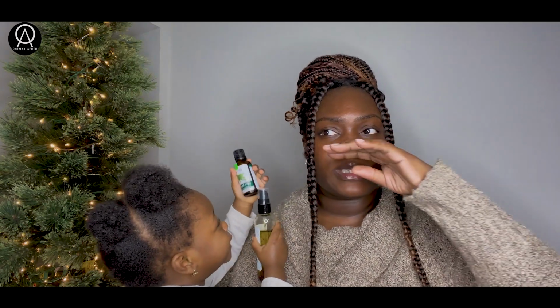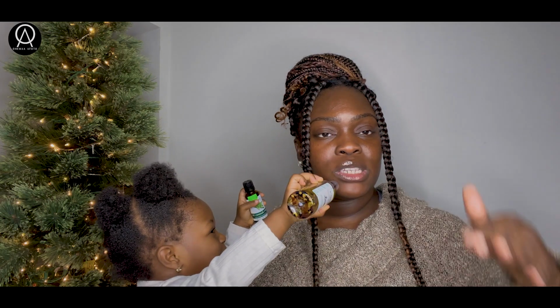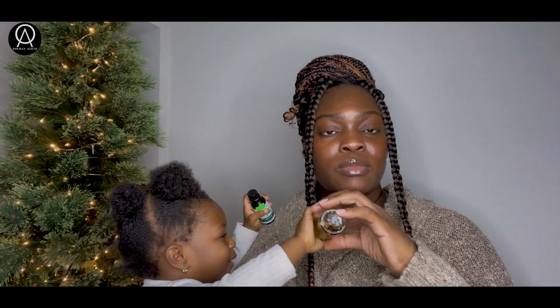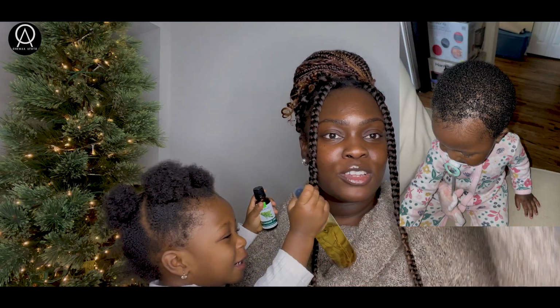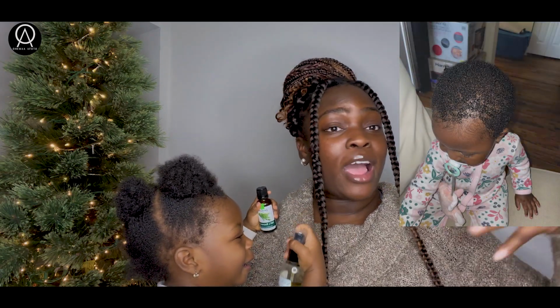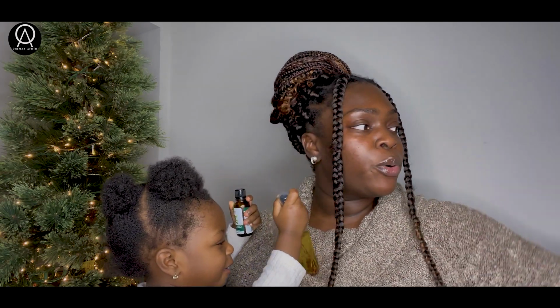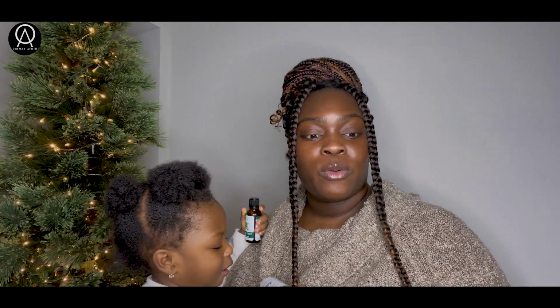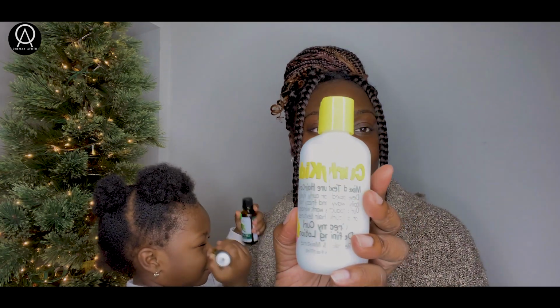So at about 8 months, she started growing her hair back. It came in like a little fuzz, into a teeny weeny little afro. When she grew enough hair for me to actually shampoo it, I went ahead and got this. This is actually a moisturizer, but I got this brand.